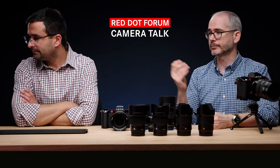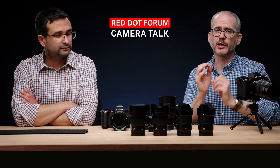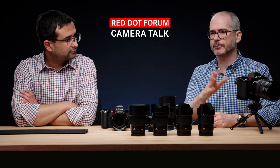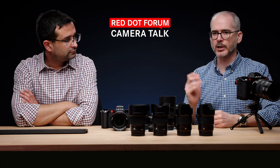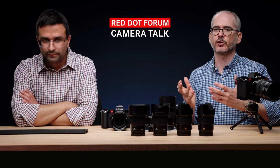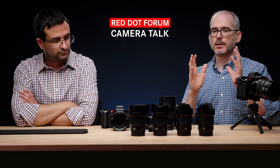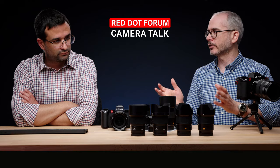We see that with the Leica cine lenses. Because their tolerances are so exacting and so tight, they reject so many optical elements back to their suppliers, and it's very difficult for them to even make one lens at a time, let alone mass production. But those are also $30,000, $40,000 lenses, right?